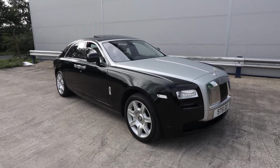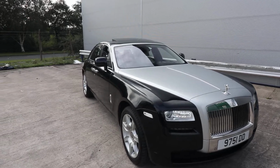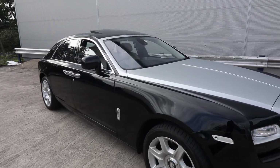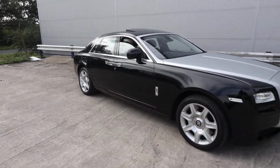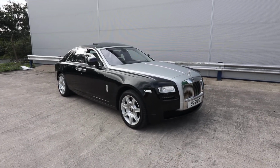So while we're here on the outside, let's talk a little bit about exterior specification. So this colour is diamond black metallic, absolutely stunning deep metallic black. As you can see, once polished you get that fantastic mirror finish, which, as I say, on a profile of this vehicle it does set it off very nicely indeed.